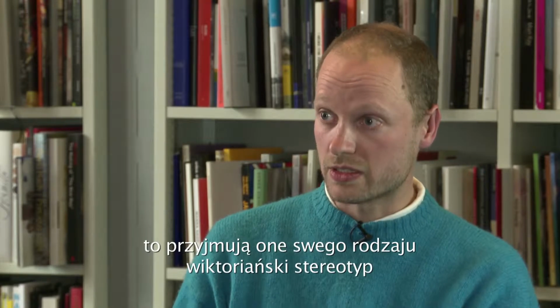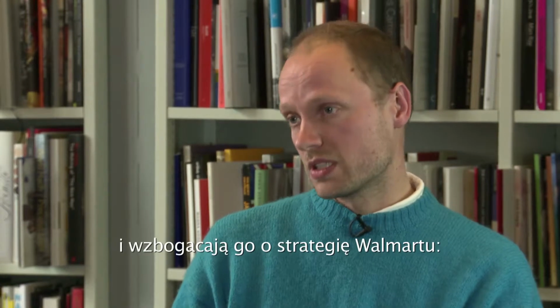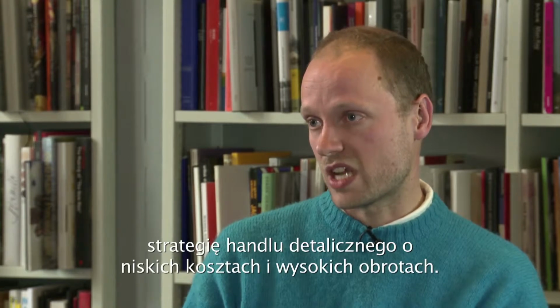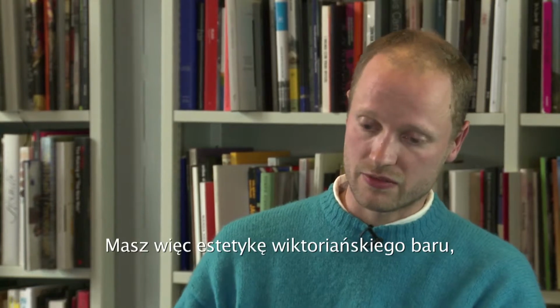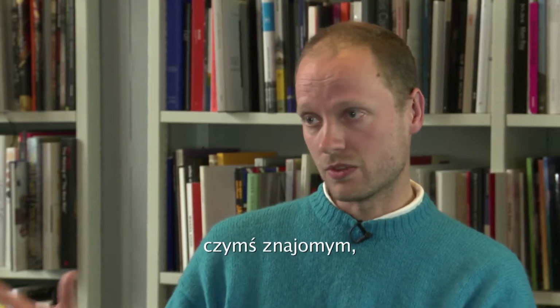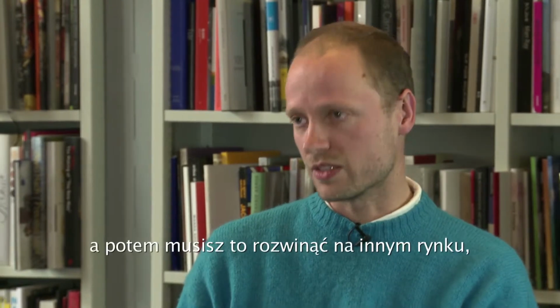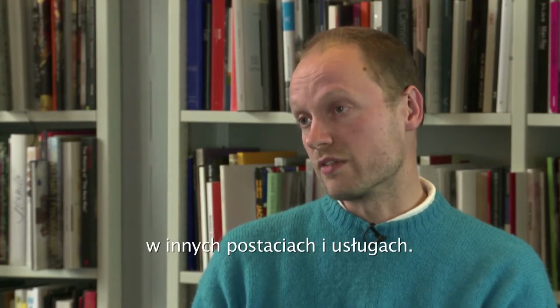So in the case of the pub, they will take on the Victorian stereotype and expand it into a Walmart-like, low cost, high volume retail strategy. So you have the aesthetic of the Victorian pub as a cushion for the consumer, something they're very familiar with, something that's ingrained in them, but you have to roll it out in a different market. So it's forms and services.